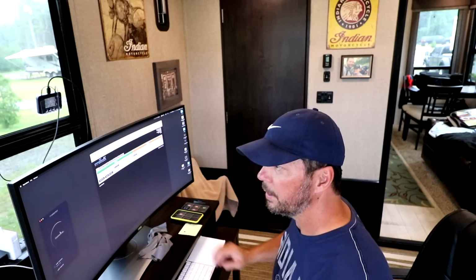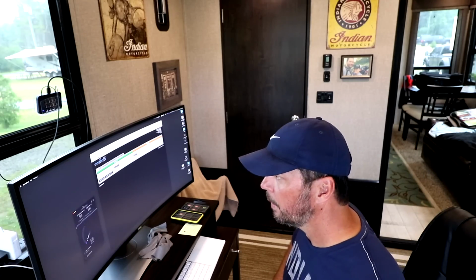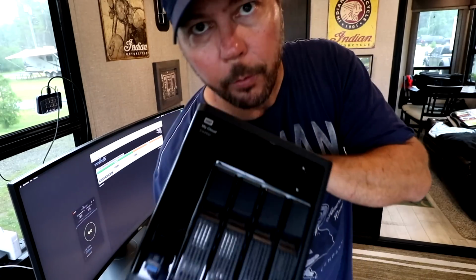Let's do a speed test here. Let's see what we get. Yeah, see my download speeds now are 58.6 down and 8.56 up. Good to go. Reconnect the NAS.